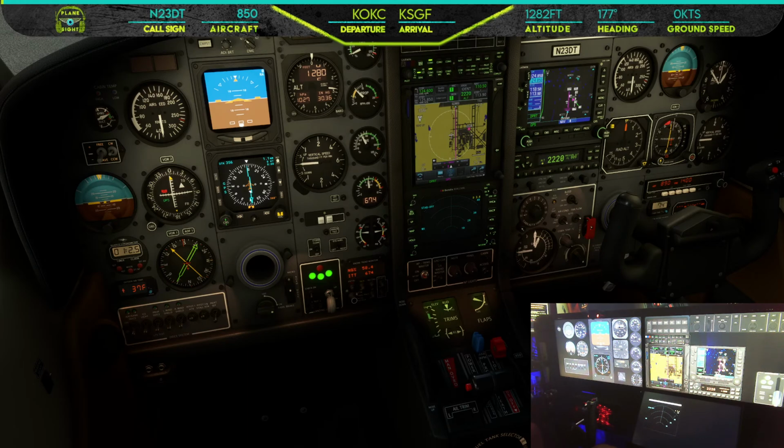35 right, we'll go to Hotel 2 probably, so that we've got 9,000 feet of runway.